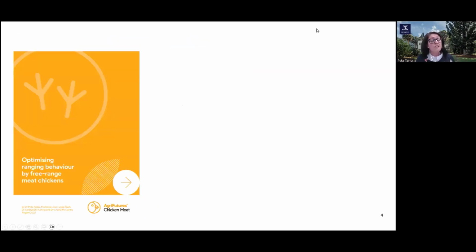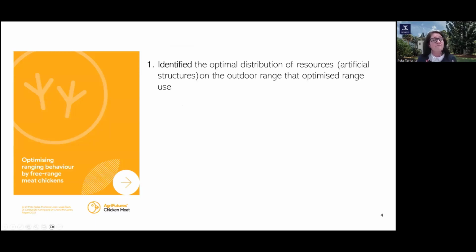So that's why we've been looking at optimising ranging behaviour for the past 4 years. And this is the final report that we've put together. It's a short little snapshot. There's more publications around this, and that's available on the AgriFutures Chicken Meat website.